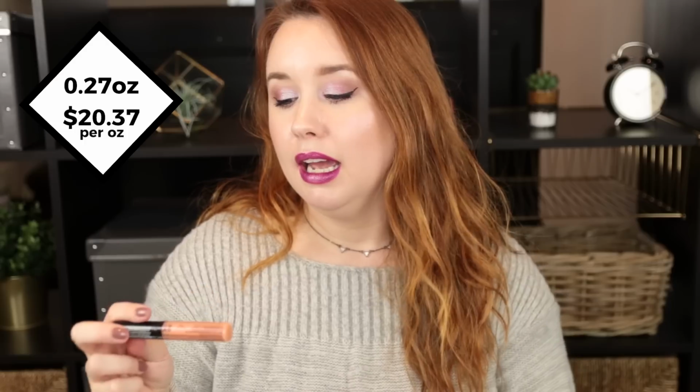It's $5.50 and you get 0.27 ounces, so it's an affordable product. You're paying $20.37 per ounce. I can't think of a single reason why I would use this. It doesn't plump my lips. It doesn't really look great as a topper over other things. There's no color to it, so I can't wear it on its own. And then it's got a slight stickiness that's not my favorite.